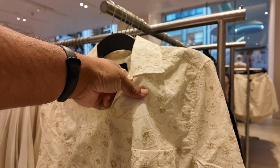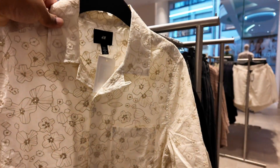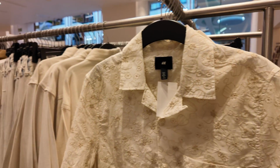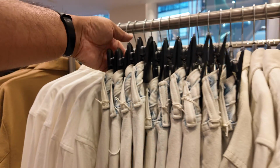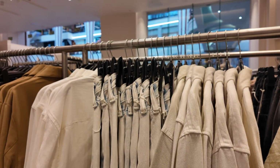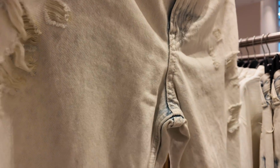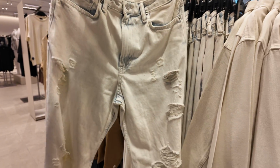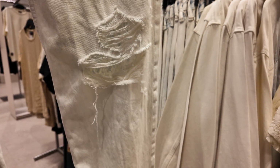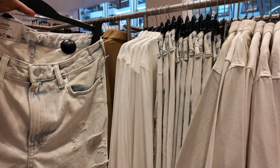Now this shirt is quite extravagant compared to the others. Some nice flowers on there. And these jeans look quite interesting. I like the color. And these jeans are ripped here, so you can show off how fashionable you are. This reminds me of back in the day when I used to wear jeans that were ripped. These are quite heavily ripped there, so you may feel the cold in winter.